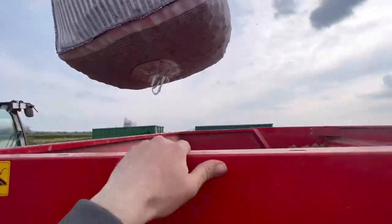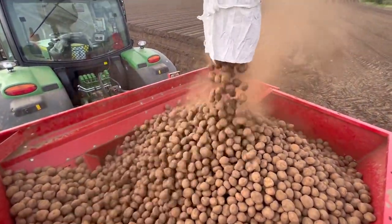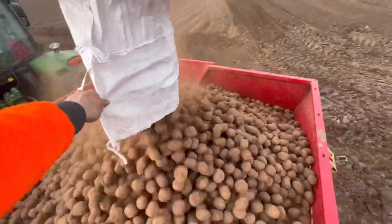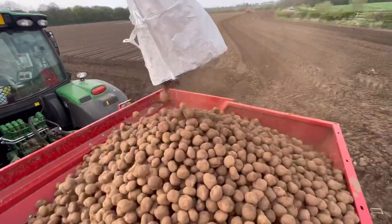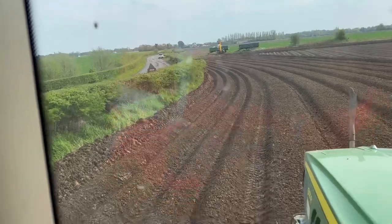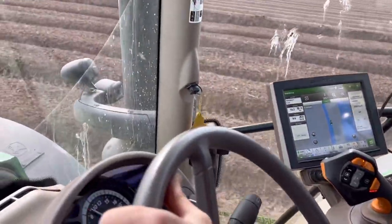Stuart's just going to put another bag in now. Sort of seed potatoes going in there. That's how you grow potatoes. You bury a potato and you end up with 10 potatoes, if not 20. There you go. Stuart checking where all the tractors are. You can actually look out the window and see them though. Are you losing now 14 litres an hour in this?